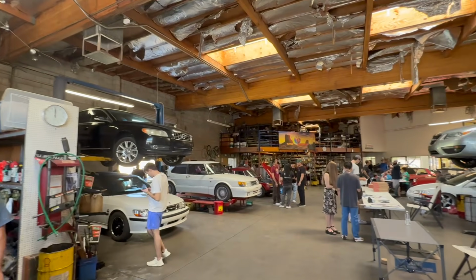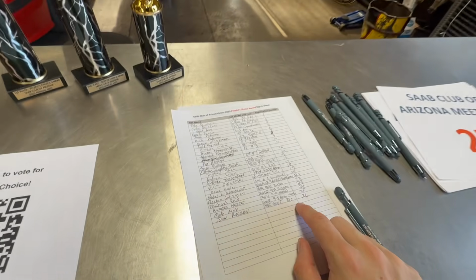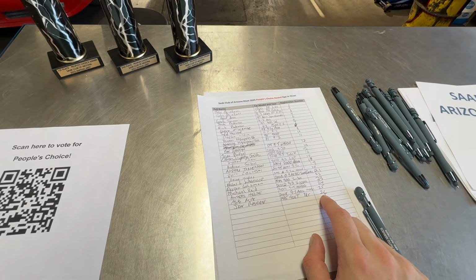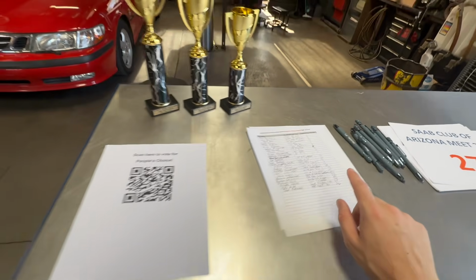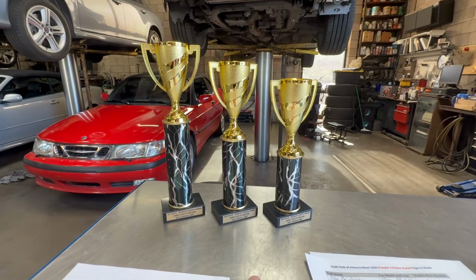We've got lots of people hanging out in here to stay out of the sun. Here's our People's Choice. There's of course way more than 26 cars here, but we've only got 26 names down. So that's a little bit disappointing to see. But here's our first, second, and third place awards.